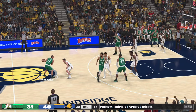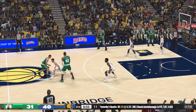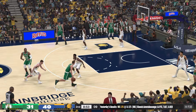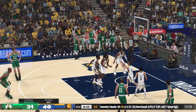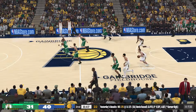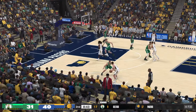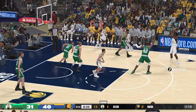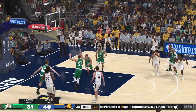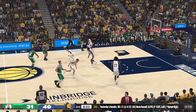Here's Pritchard. He's marked by McConnell. Horford, a screen on McConnell. Horford outside from downtown. It's rebounded by Indiana. Their strong work ethic has been evident on the glass, really getting after it and being physical. And it's McConnell on the drive. There's Nesmith with the 3. That one won't fall. He's 1 for 3 on the day. Boston trailing. Horford passes to Pritchard.